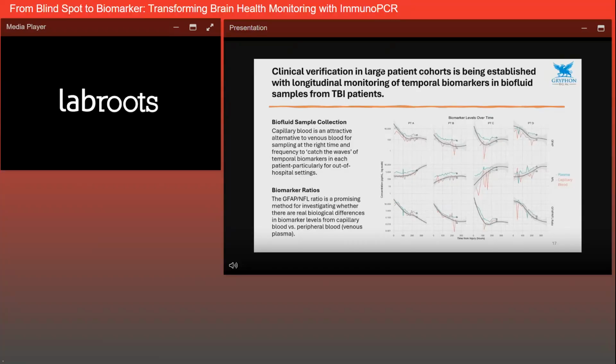And for the capillary blood, this meant that we're likely to be able to do this with out-of-hospital settings. Although it's easy to collect venous blood or venous plasma in a hospital setting, it's trickier when you've been discharged and you're at home. So we really like this capillary blood collection technology for that application.